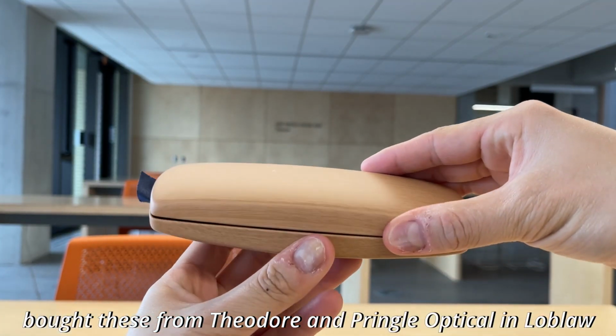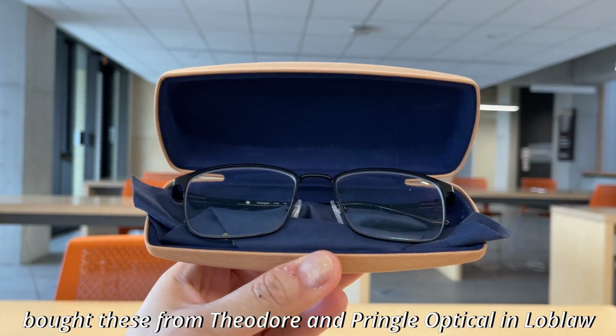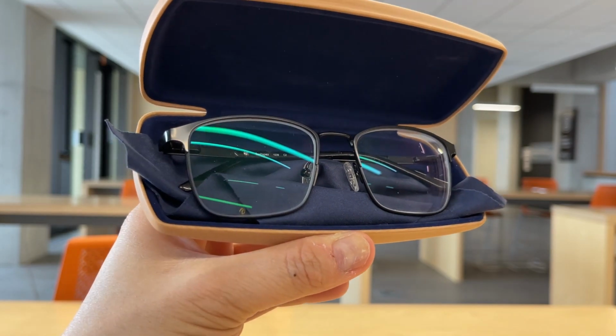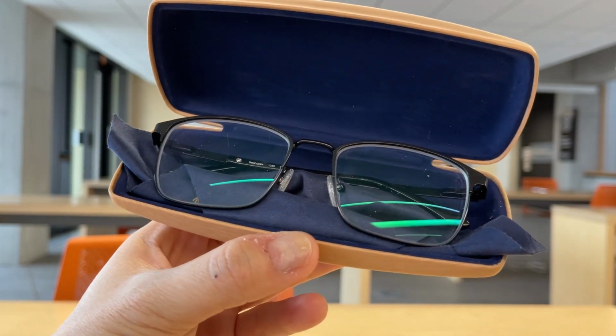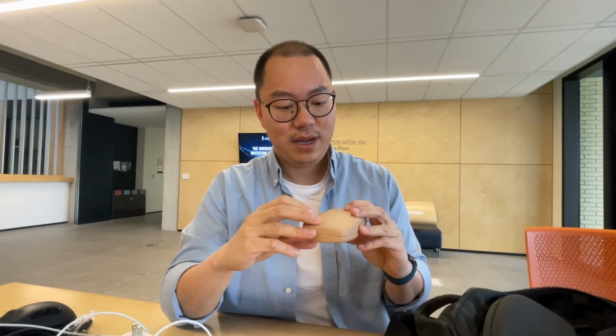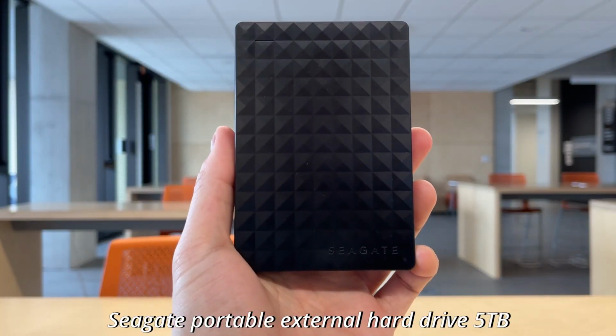There we go. If you wear glasses, you know that sometimes whenever you break the pair that you're wearing on your face, life can get pretty miserable. So I did end up getting a secondary pair of glasses. These are definitely a lot cheaper than the ones that I have on my face, and so they're more for an emergency situation. Next thing in my bag is the Seagate external hard drive.